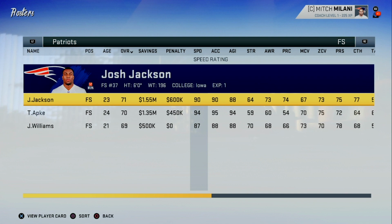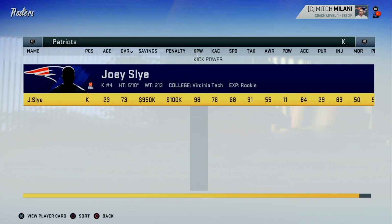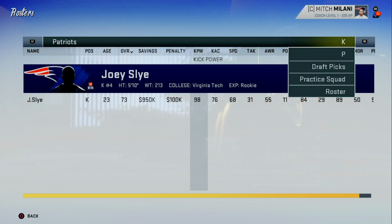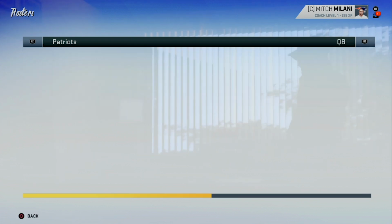When I'm building my defense in Madden, I'm looking for as many different types of players that are useful. My kicker is Joey Sly because he has 98 kick power, and he's probably got the best kicker name in the entire NFL. So I went with Joey Sly. So that's my team right there.